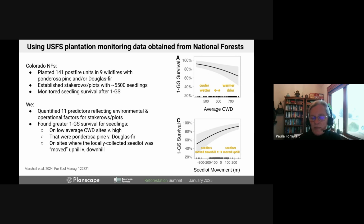There was also a fair bit of data that was collected after 3 growing seasons and a little bit that was collected after 5 growing seasons. And so the next thing that we did is we quantified 11 predictors that reflect a range of environmental and operational factors at the stake row or at the plot level. We were able to do this at this level because we did acquire information about where those stake rows and plots were located within the unit.